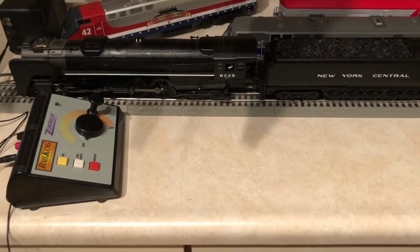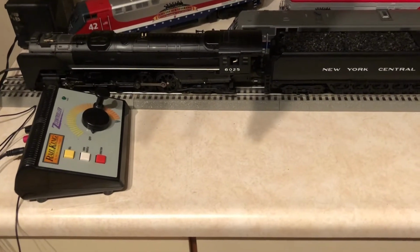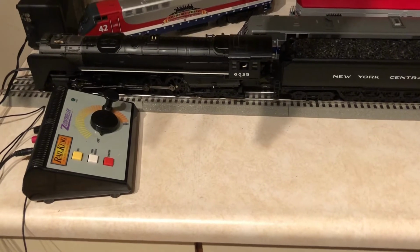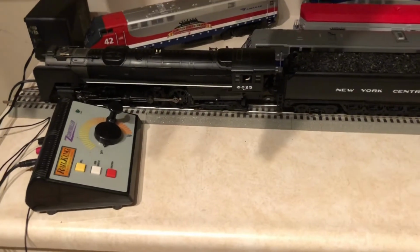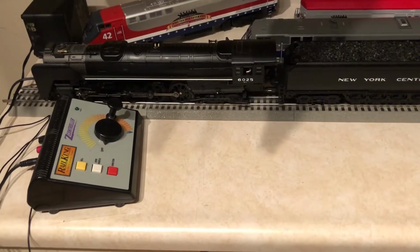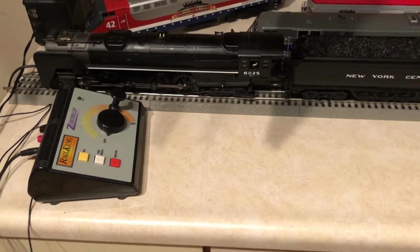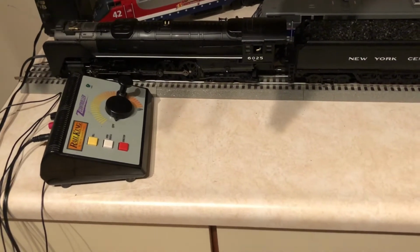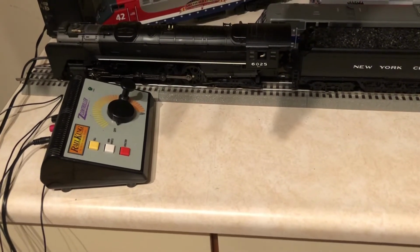Sure, there was the Q2, but I guess I should clarify: rigid frame two-cylinder engine. This was the Zenith design. There was nothing better ever in the United States. This was the best as far as all around goes. It was fast, it was powerful, and it got the job done. Super free steaming as well.